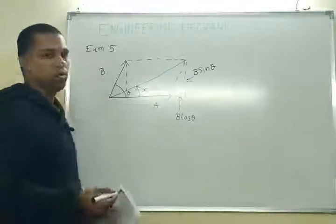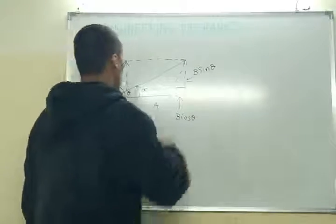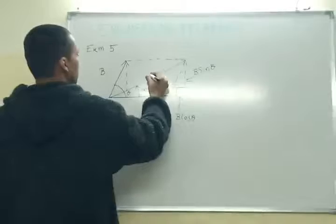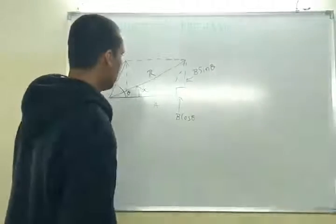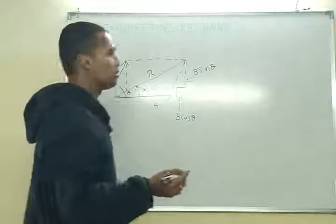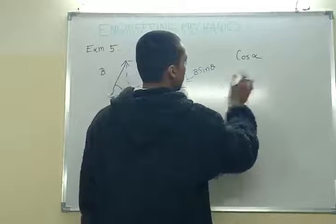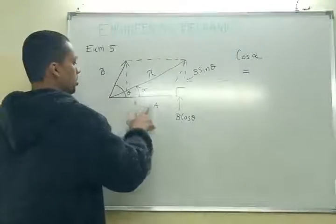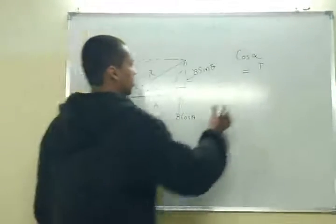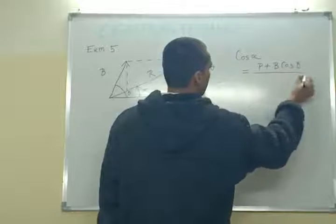Now we have got a right angle triangle. See this one. Alpha is the angle and this is height, this is base, this is hypotenuse. This is resultant R. So base by hypotenuse is the cos alpha. See, cos alpha is equal to base, which is A plus B cos theta, divided by R.